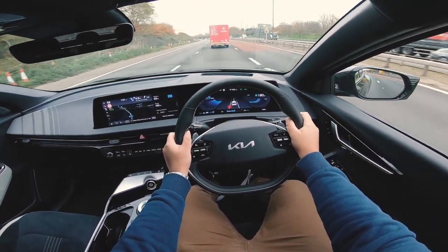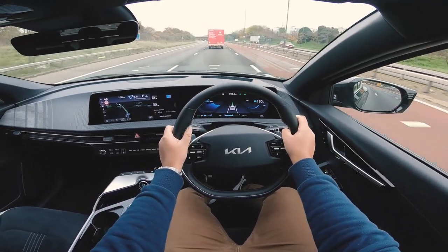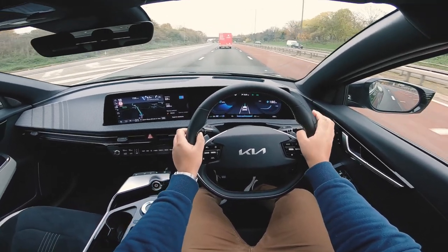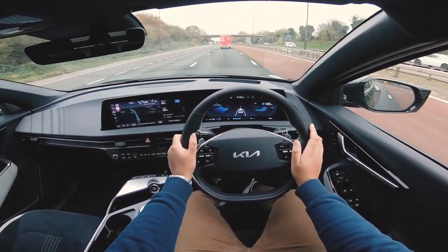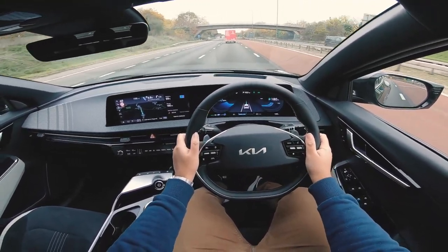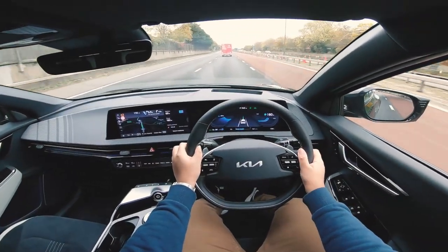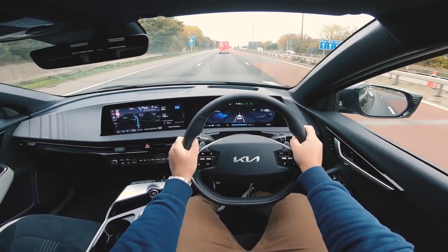Everything just feels so nice. Even, I mean, these stitches here in the steering wheel, you would think they might get a bit annoying and sort of rub against your fingers over time, but they're just, it's so prestige and everything just feels so nice. It sort of feels too nice to touch, really. I don't want to start touching all the different buttons here because I don't want to get them dirty. This car just feels that nice and that prestige, really.